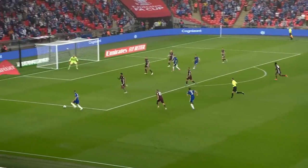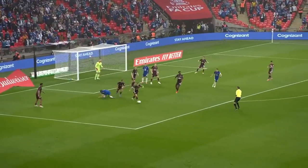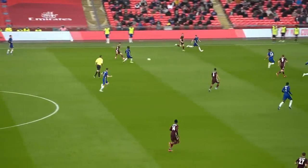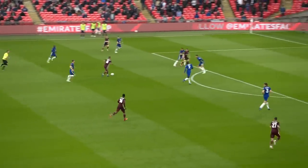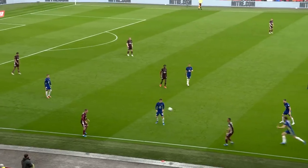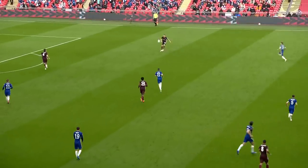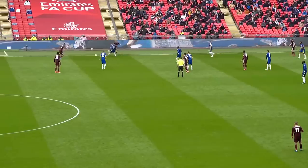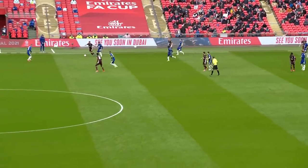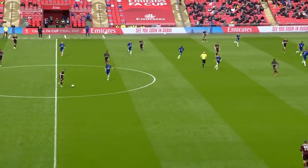Alonso. Ziyech for Alonso again. Here is Jose Perez. And now Tielemans, the shot's on. He had another stride into it, actually. Tielemans. His fellow Belgian, Castagne.